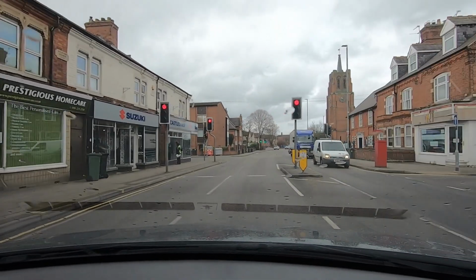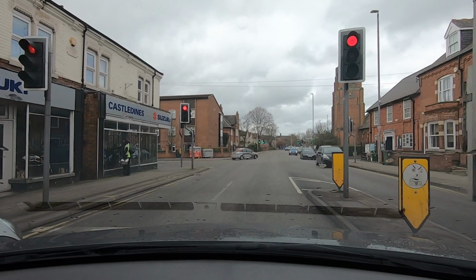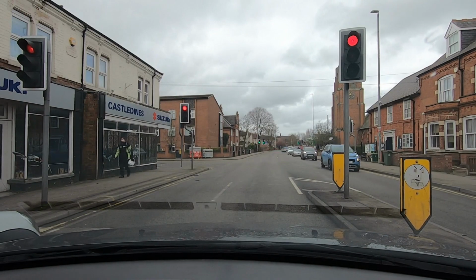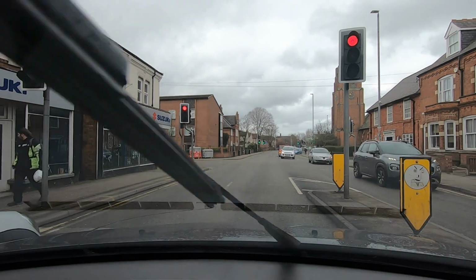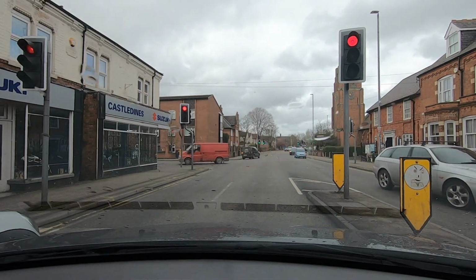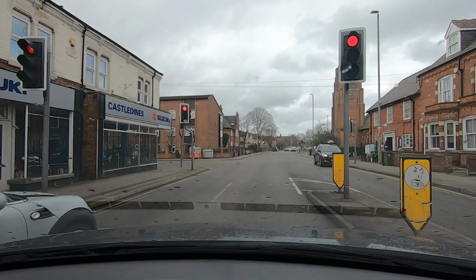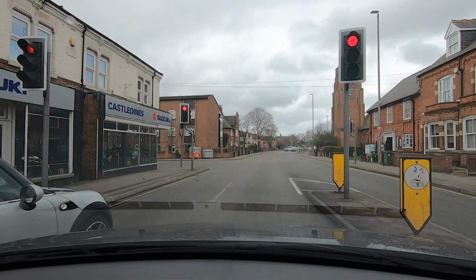Now you will have noticed I've put myself into the right hand lane. Normally we say to everybody, put yourself in the left lane where possible, but we're going to be turning right at the second set of lights, which are very close here. So that means I've just put myself in the right hand lane and I'm planning ahead for the next junction. So there we go, we should change any second.